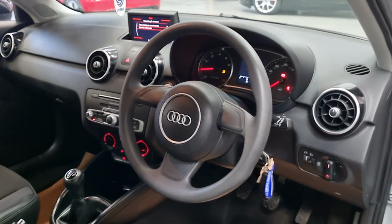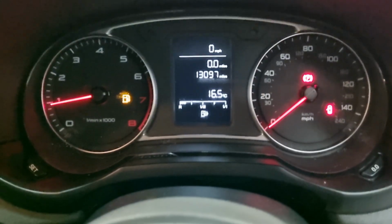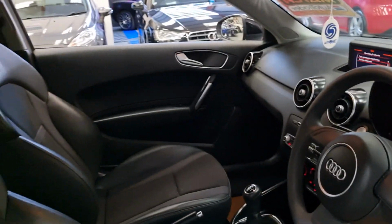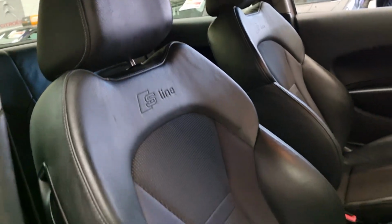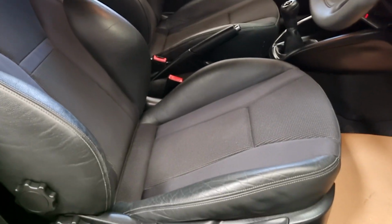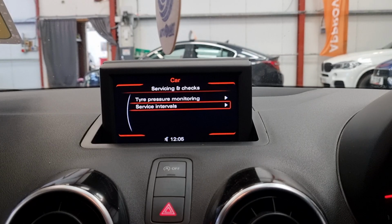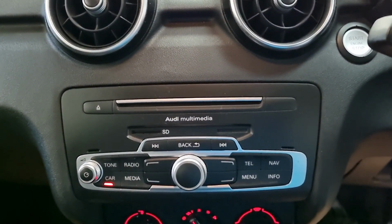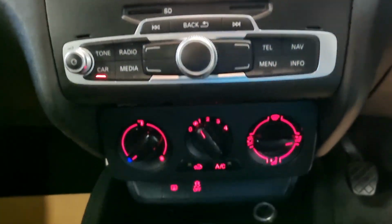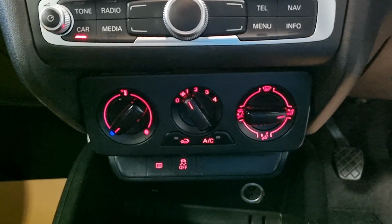So we've got the Audi steering wheel, 13,097 miles. We have the part leather interior with all the S-Line embossed in there, and all in good condition with no rips or tears or sagging. So we have the pop-up display, and that is controlled through your panel here. You've got the climate control with air conditioning.